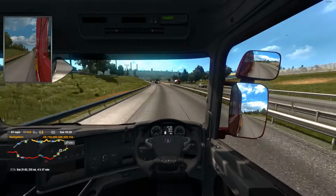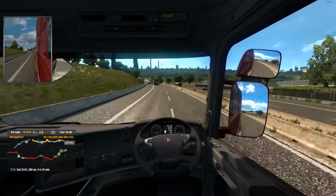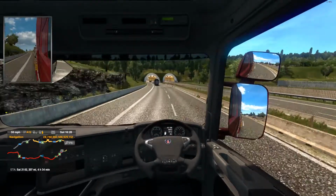Now this is quite nice. We'll go across the south coast, well, the south part, and the speed limit is going to be 50 miles an hour, because I think that's due to a tunnel coming up, so I need to slow down to 50. Cruise control on and relax.